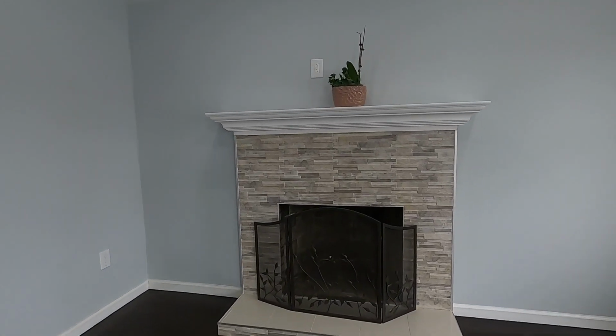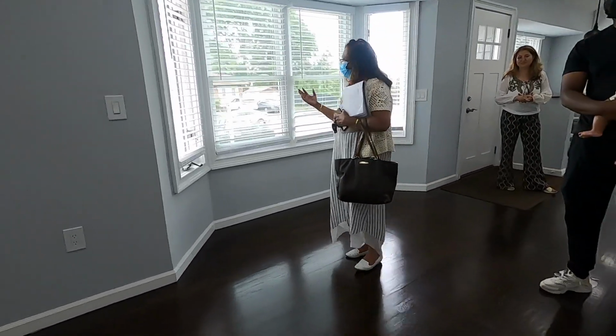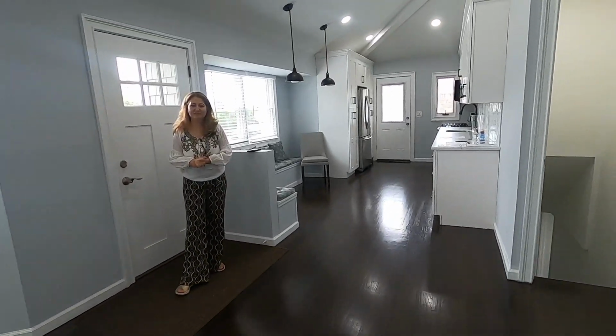So this is the first house and I love this house. This is the fireplace that's inside the living room, and where my realtor and husband is standing is the dining area, of a really big main living space.